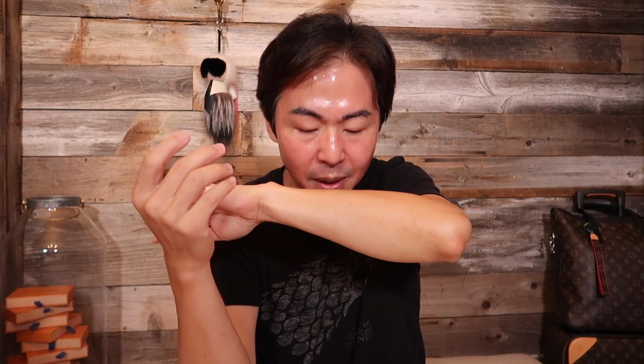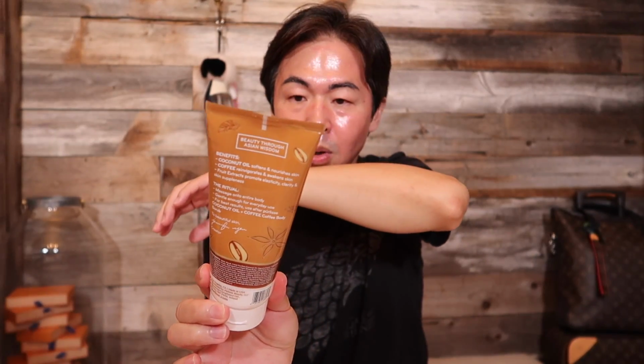Okay, I like the texture, I like how you feel, the result even. But the smell, it's just not exactly what it states on the packaging. I don't smell coconut oil. I definitely don't smell coffee in this one. But would I buy this for $24?